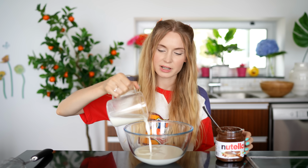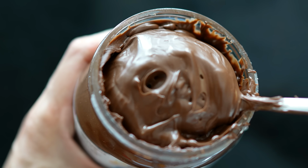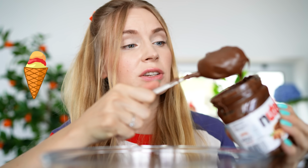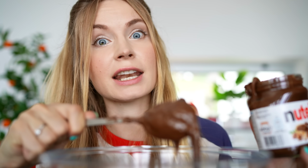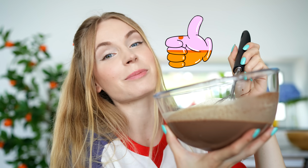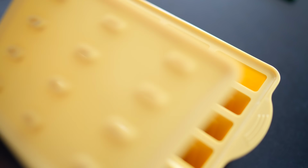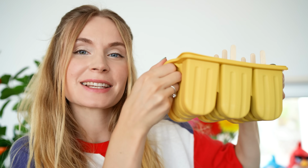We're gonna start by pouring some milk into a bowl, then grab your Nutella and we're gonna put in 3 big tablespoons. You can add as much Nutella as you like, depending on how chocolatey you want your popsicles. I love a lot of chocolate in my popsicles, so Nutella goes in big amounts. Mix the Nutella and milk really well until you get a smooth and rich liquid. This looks perfect to me, so let's pour it in popsicle molds. Nutella popsicles are ready for the freezer, and tomorrow morning we're testing them out.